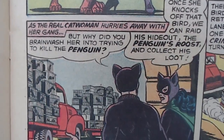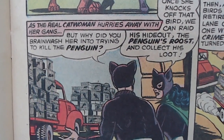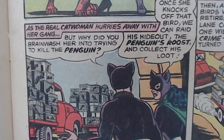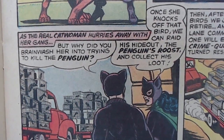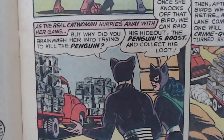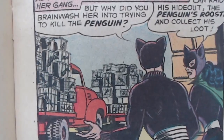As the real Catwoman hurries away with her gang. But why did you brainwash her into trying to kill the Penguin? Once she knocks off that bird, we can raid his hideout, the Penguin's roost, and collect his loot, Catwoman says. Look at all the birds they've grabbed.